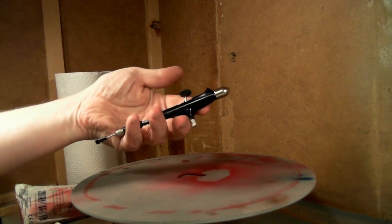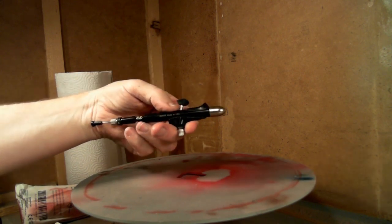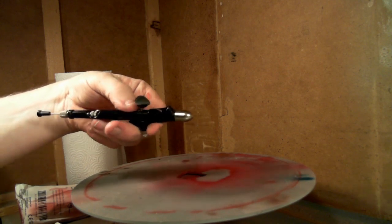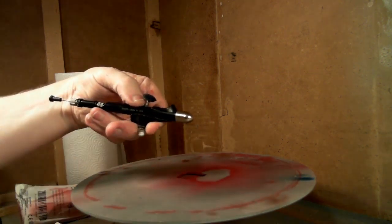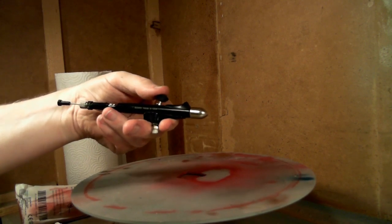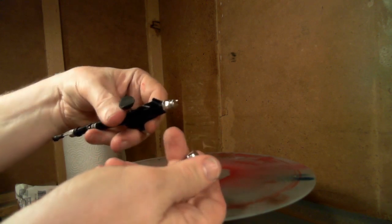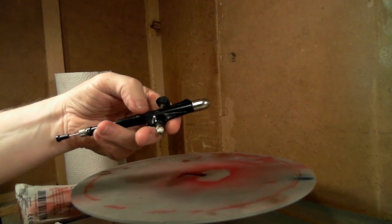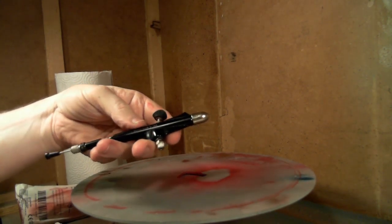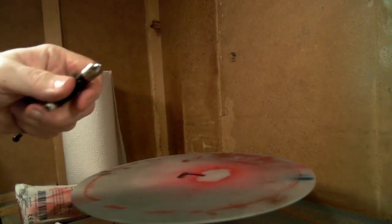This is a Sotar 2020. I use these a lot as well. This is also a double action airbrush, but this is a gravity feed. The paint goes in a little cup up on the top and then drips down into the stream when it's spraying. I keep a cap over the end of this one to help keep any damage from the needle or the nozzle, because the needles and the nozzles on these things are terribly expensive and I don't want to replace them until I absolutely have to.